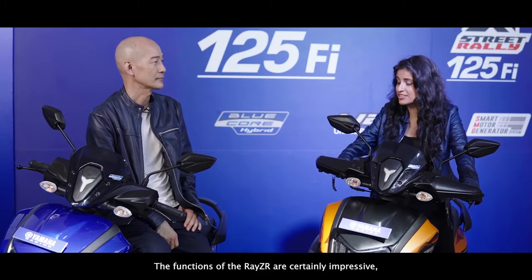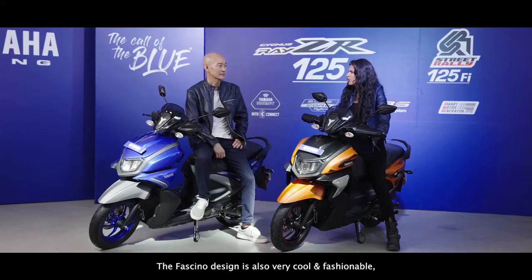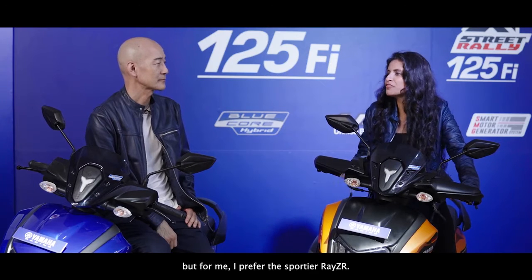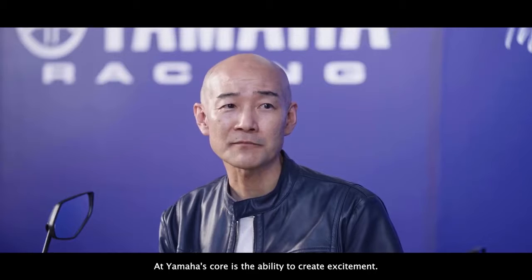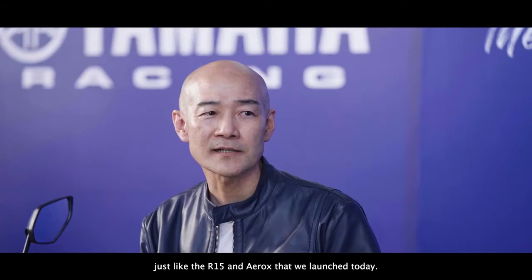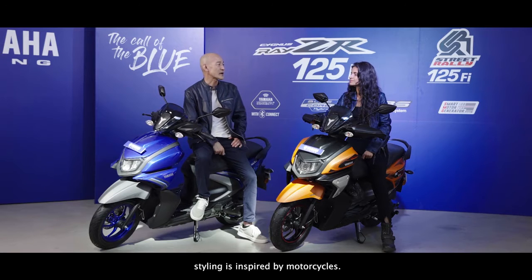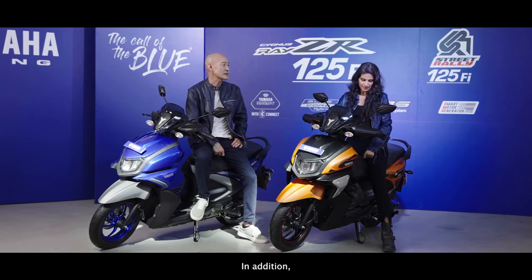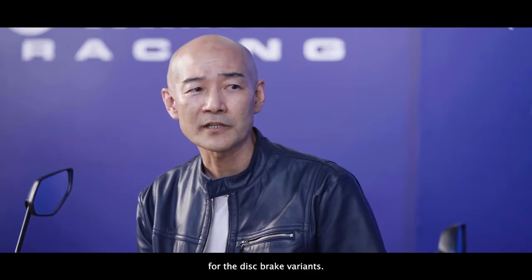The functions of the YZF-R are certainly impressive, and so is the design and coloring, honestly. The Fascino design is also very cool and fashionable, but for me, I prefer the sportier YZF-R. I can understand why. At Yamaha's core is the ability to create excitement. The YZF-R is a scooter that expresses exactly that, just like R15 and Aerox that we launched today. The YZF-R125Fi hybrid styling is inspired by motorcycles. In addition, we have introduced the long-awaited LED headlights for the disc brake variants.